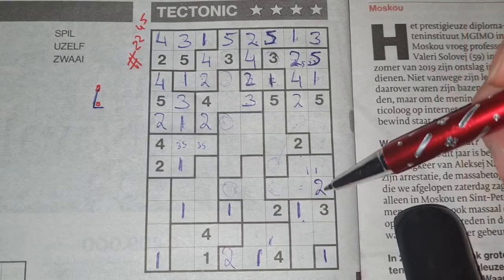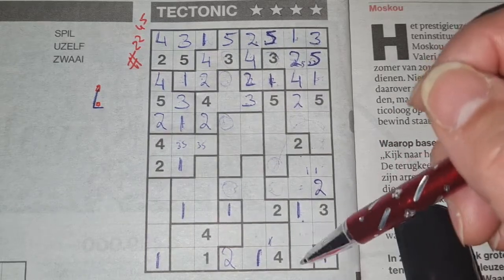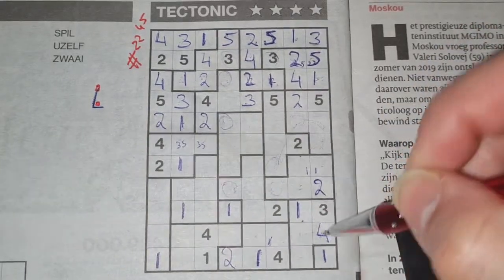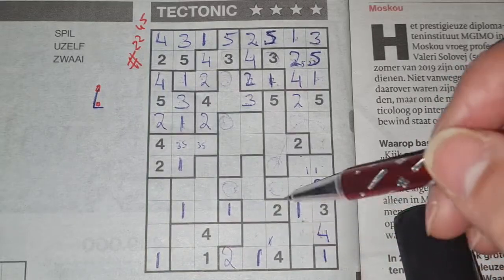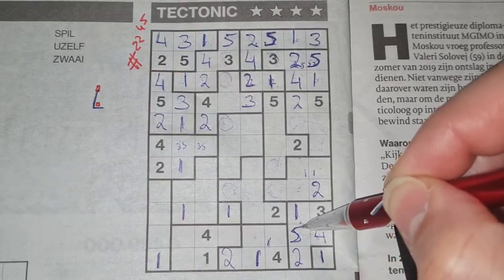One, two, three. These two boxes cannot be a 4, so one box left for the 4 should be here. Two boxes left in this area for the numbers 2 and 5. You see here 2, no 2 there. 2 should be here and a 5 goes there.